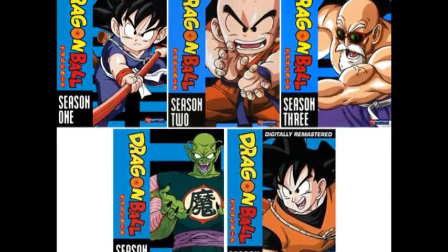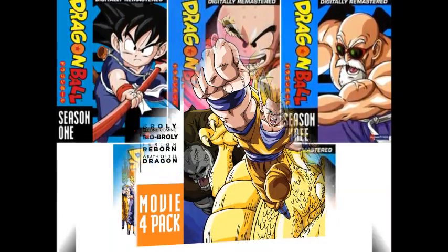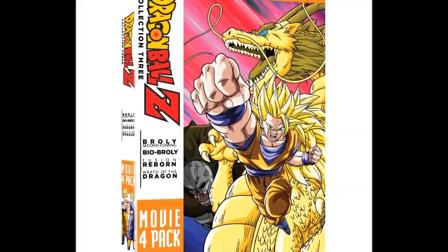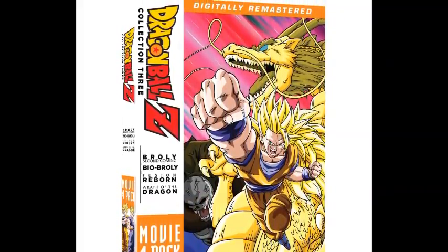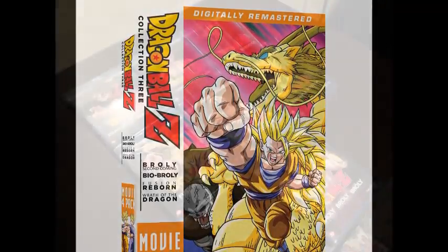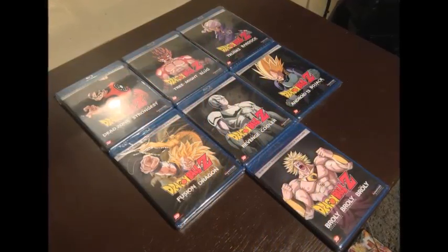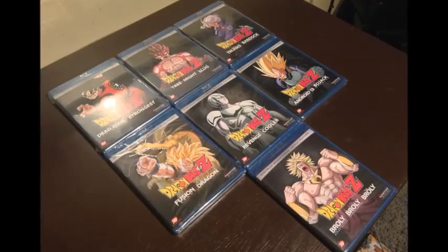Same thing with the Dragon Ball movies. The Dragon Ball and Dragon Ball Z movies, you can buy the 4-packs if you want. Those are okay. They also have the Blu-ray editions. There's tons of releases. The Blu-rays for the movies are pretty decent, I will say that. Of course, Funimation claimed to have the movie Dragon Boxes, but we haven't seen them out yet. But as far as what's out there, the Blu-rays for the films are fine.